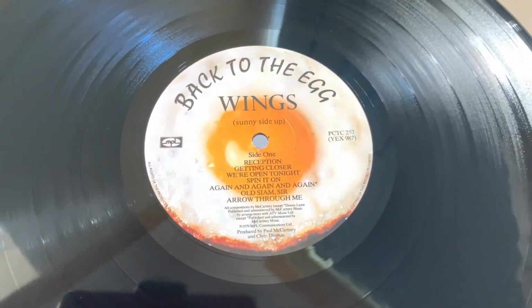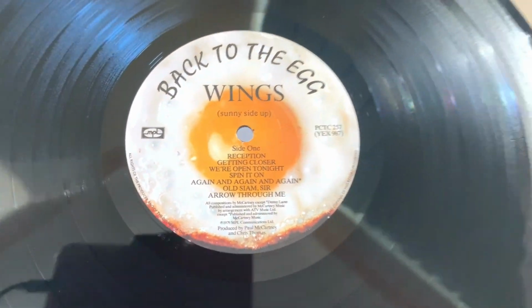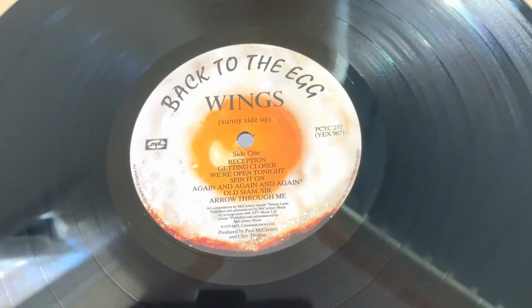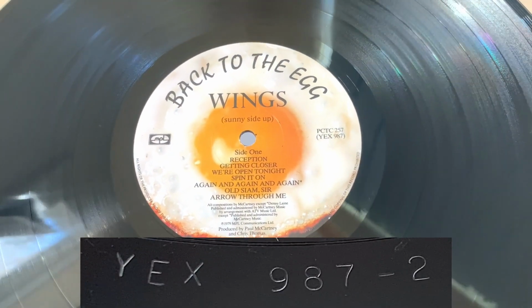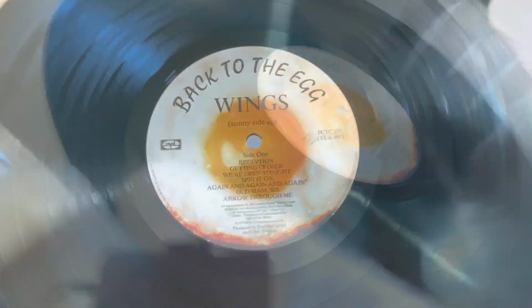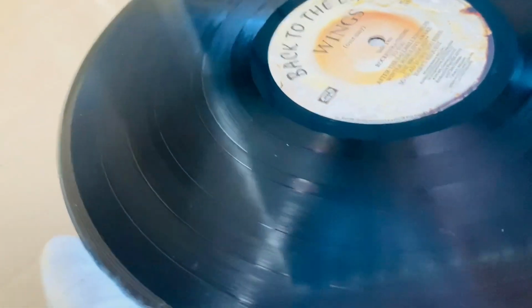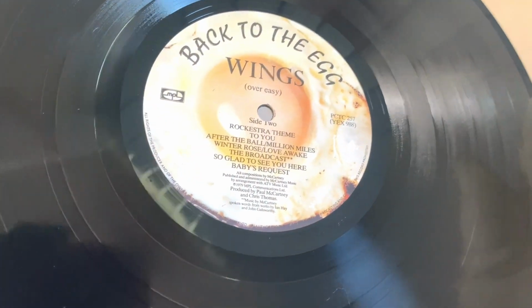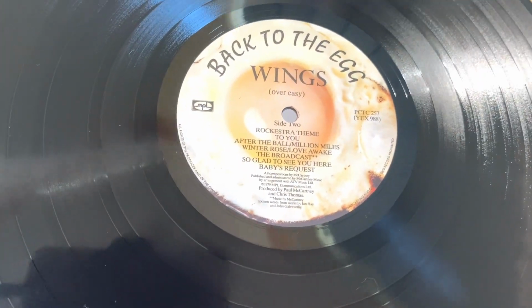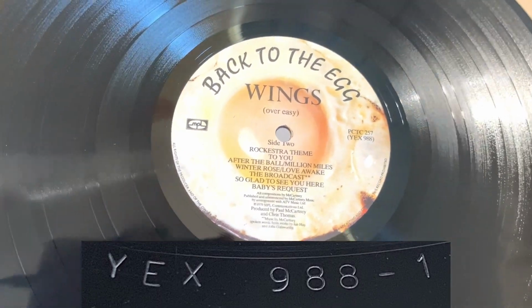But yeah, I love the concept of this with the Sunny Side Up on this side and the Over Easy. But the full matrix on this side is YEX 987-2. We're going to flip that to the Over Easy, and this one's in absolutely mint condition. This is beautiful. And once again, the matrix on this side then is YEX 988-1.